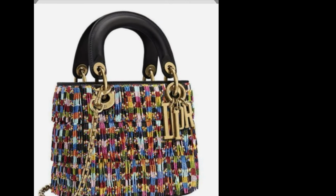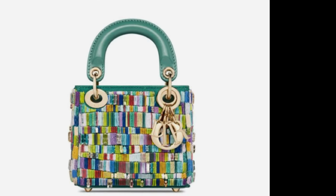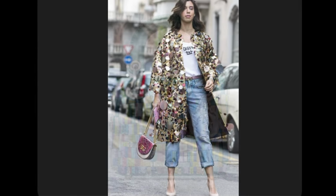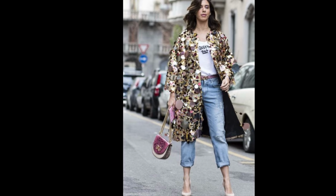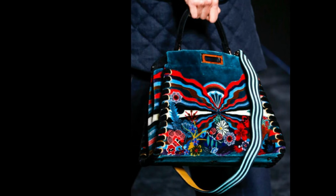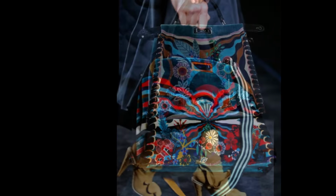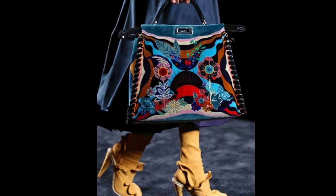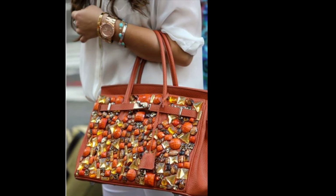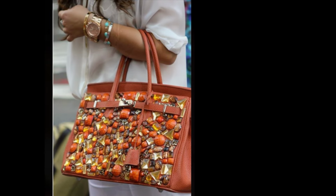This is the Dior Lady, and I love the Dior Lady minis. They're smaller, and each 6 months or each year they do these special ones that are embroidered. I just thought she looks awesome, and I love her coat. It's very bling. And this is a Fendi bag. I think it's velvet, and it's all different colours, all cut and pieced back together. It is amazing. Love the shoes too. And that one's okay. I know it's a classic, but I don't know.